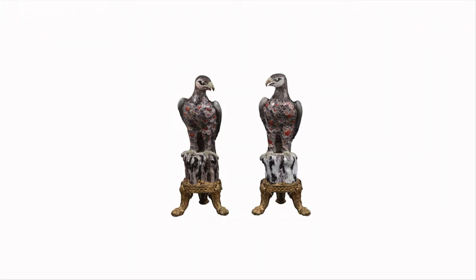It's such a treat to see these items throughout, so up close, and to appreciate the craftsmanship. These are particularly splendid, and the feat of rendering something at this scale in porcelain is very difficult. So it's a technological feat as well.